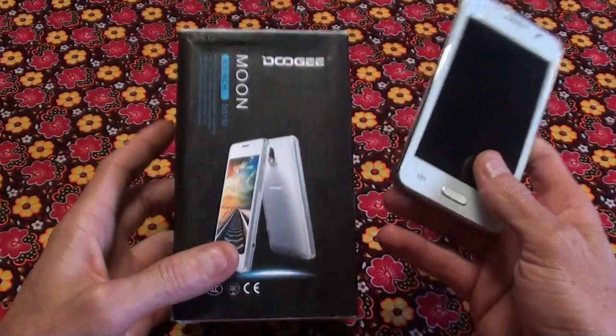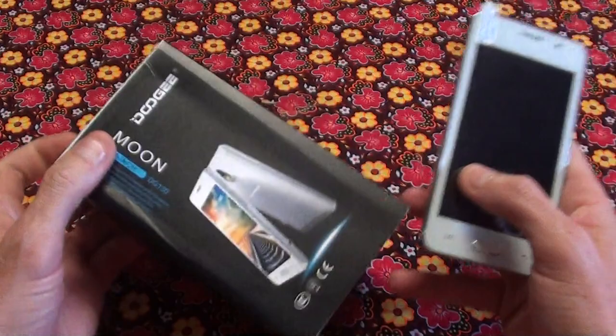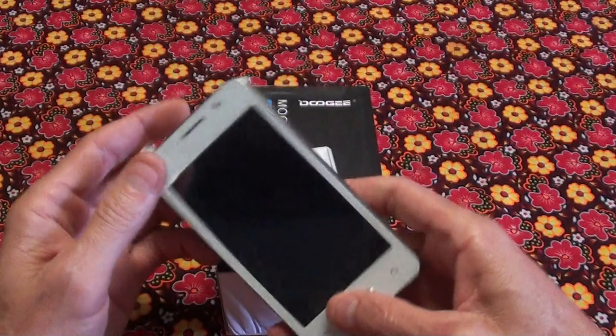We got two models this last week. The one is the Doogee Moon, the DG130. This is an entry-level phone.